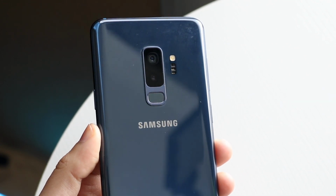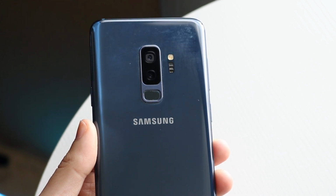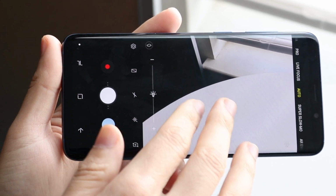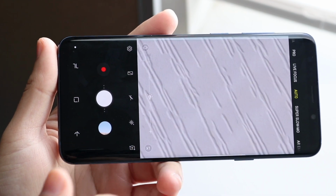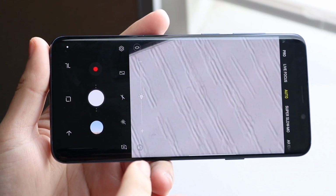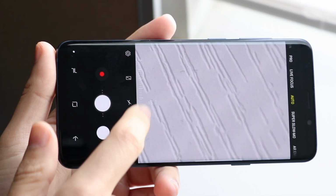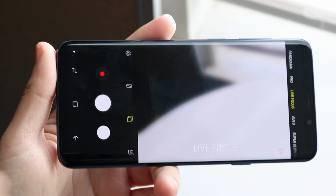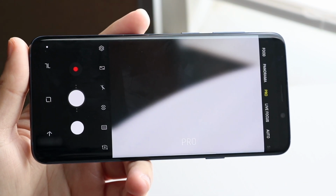In the camera department, this device had a dual camera setup on the back, like I mentioned, a 12 megapixel wide-angle lens and a 12 megapixel telephoto lens. It also had a dual camera setup on the front, but not really. It was an 8 megapixel wide-angle lens and a 2 megapixel iris scanner camera. Now, you could do 4K 60 on the back, 1440p on the front, and back then I think that was more than enough. It wasn't until 2019 that all phones started shooting 4K 60 on the front and the back, so this was one generation right before that.